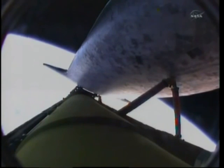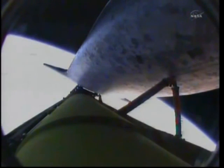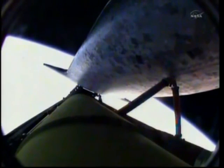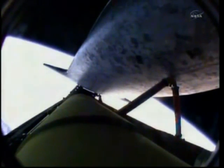Discovery, your engine press. Single engine press. Seven minutes, 15 seconds into Discovery's flight. The shuttle traveling 12,700 miles an hour. Its altitude 66 miles.